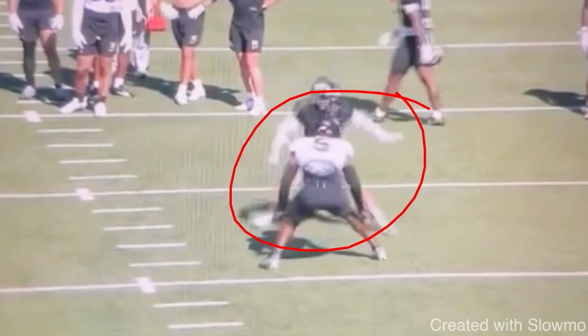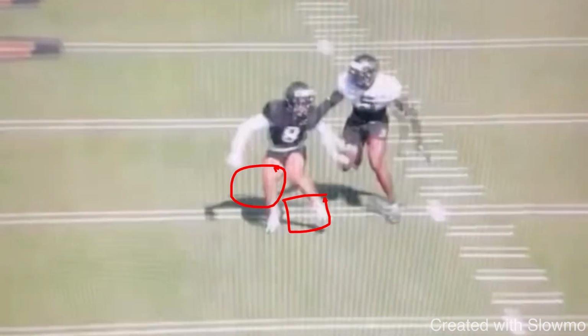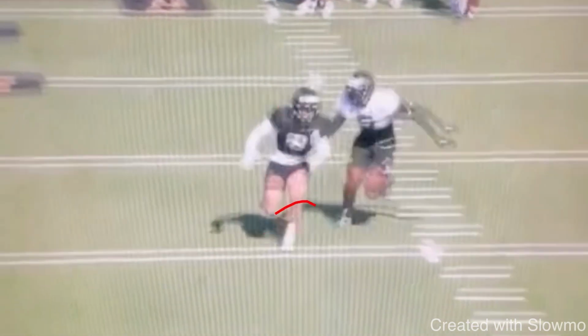So getting skinny means running right past this DB's hip. You essentially want to squeeze past him. In this case, this wide receiver's left hip wants to get right past this DB's left hip. And again, he breaks down on this cut. You guys don't necessarily have to break down on this. What you could do when you're getting skinny is lean into this DB. You could use your upper half to lean into him and then just stick off of that outside foot and go and almost push off of him.